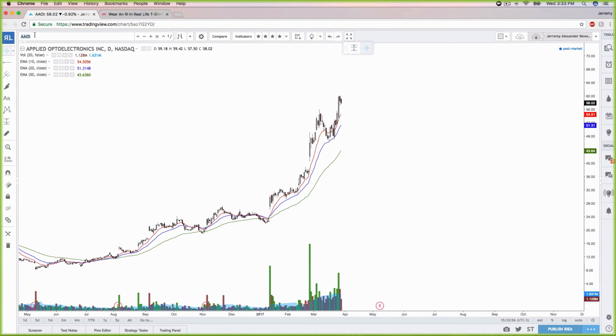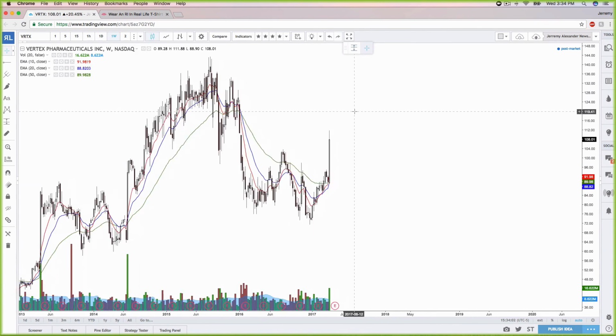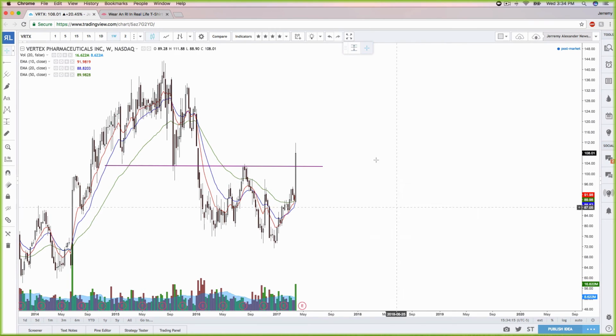Look for the pullback. VRTX, this was a big one today. VRTX, a lot of people asking about this one. Here's the weekly chart on VRTX. So my guess on this pharmaceutical company is you have a support resistance right about there. I think I can draw that a little bit better. Let me scoot that up. There we go. Perfect. So the support resistance here at 102.82.